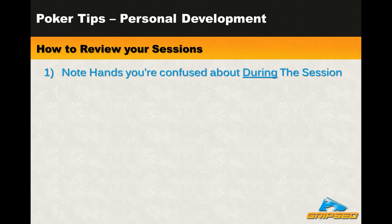The most important thing is to note hands that you're confused about during the session. If you wait until after the session and look back and try to find the hands where you were having difficulty or struggling, you're going to forget about a lot of situations that you got into, because maybe it was a really not so significant pot. Maybe it was just a preflop raise spot, a preflop 3-bet pot, whether or not you want to float a flop. It's a pot that only amounted to a few big blinds. So when looking back, compared to all the other pots played, it's going to seem like an insignificant hand.